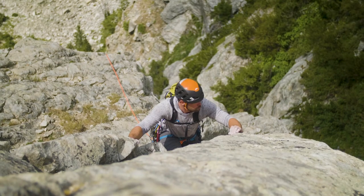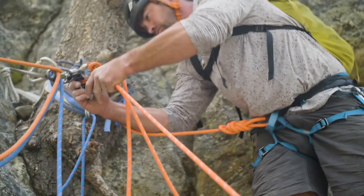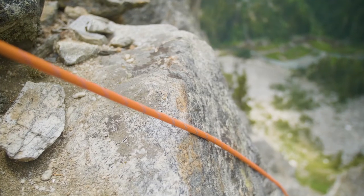So Riley, I have a question for you. Do you ever get frightened or scared up there? Yeah, I mean, I think nerves are a good part of rock climbing that help keep us in check. And that's why we double and triple check our systems. And I think having a healthy amount of fear, if you will, is a good thing. And it makes us a safer climber.